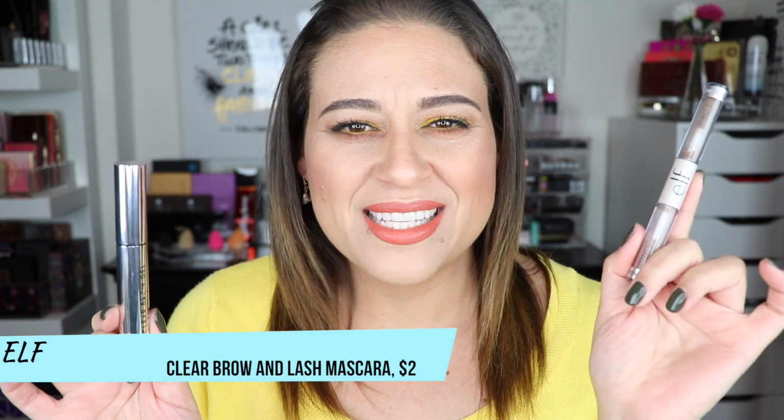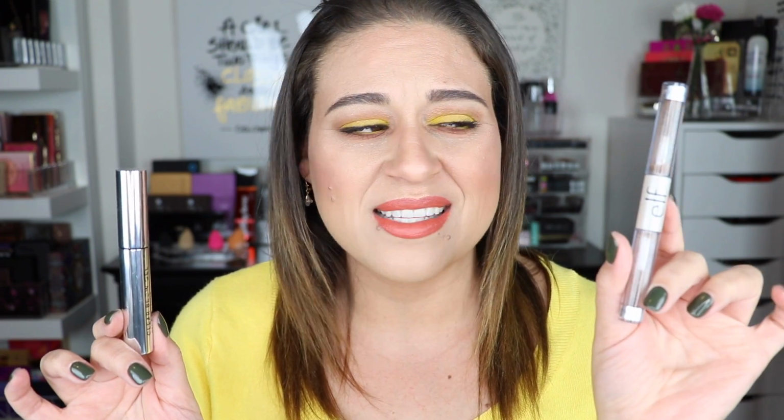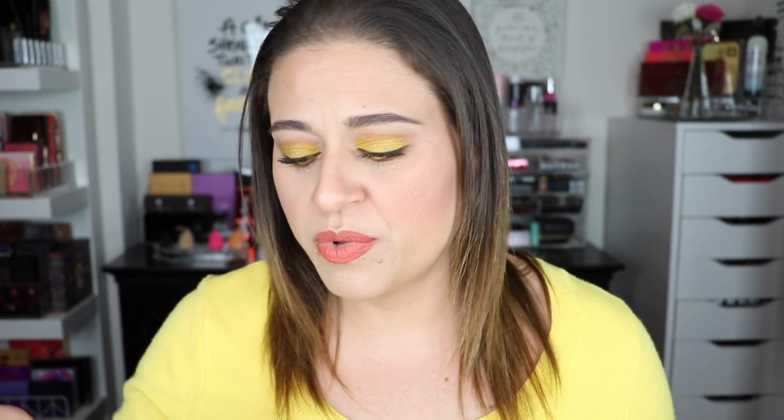This one is like $3, and it's supposed to be like clear mascara and then brow gel, but I feel like it's the same thing, and I use both ends on my brows anyway because I don't want any clear mascara. I don't like the packaging as much because it's clear and it looks kind of gross, but it works, and honestly, it's not a bad option from the drugstore. The one I'm using from the drugstore right now is by Essence, and I don't like it as much as this. So this one is good, this one is great. Definitely will repurchase both of those.